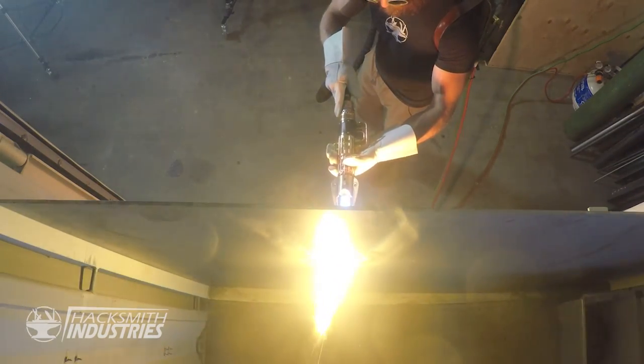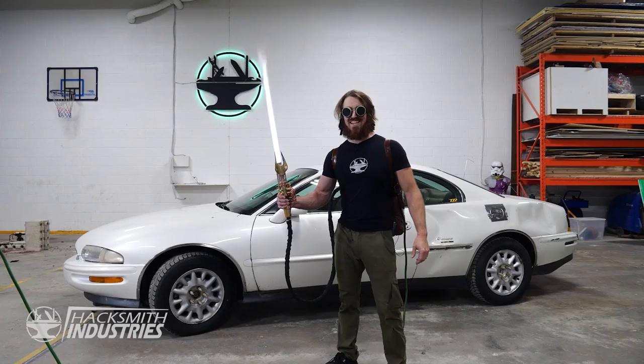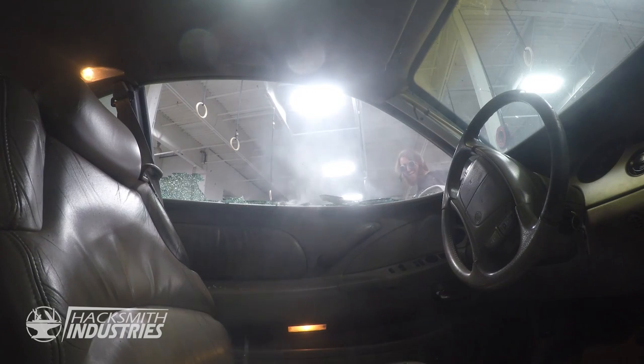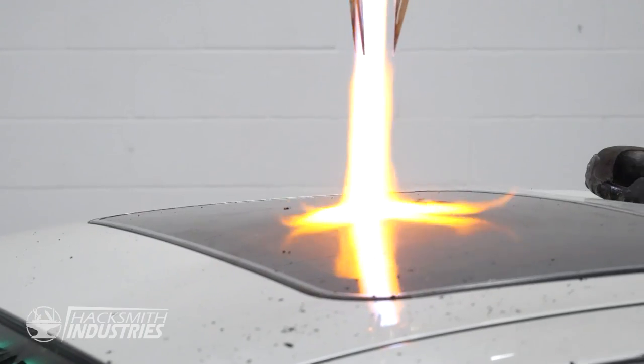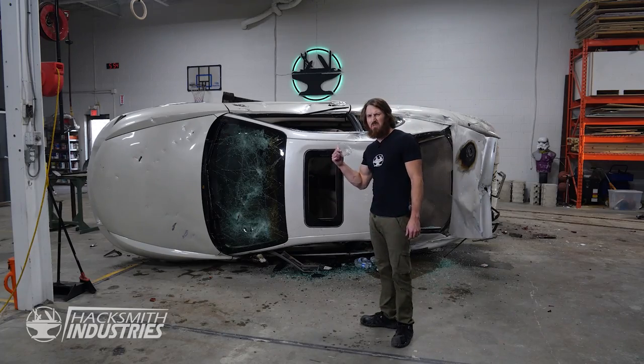We are through. Quarter inch steel plate. Let's see what we can do to come. Yeah! Look at that perfect hole. Yeah, lightsaber did quite a bit of damage.